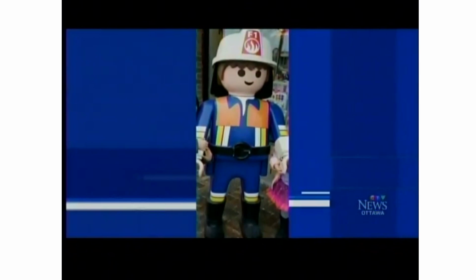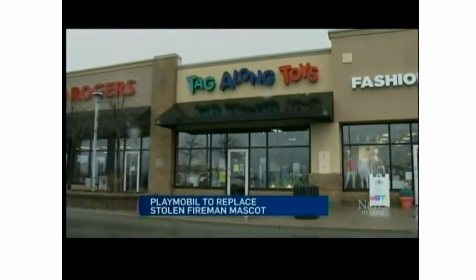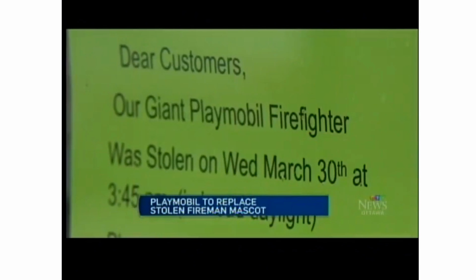Well, that fireman mascot stolen from a Kanata toy store is still missing, but the replacement is on the way. We told you last week about the theft at the Tagalong toy store on Terry Fox Drive. Someone snatched the Watchman March 30th in the middle of the day. Toy maker Playmobil says it will replace the mascot this Thursday.